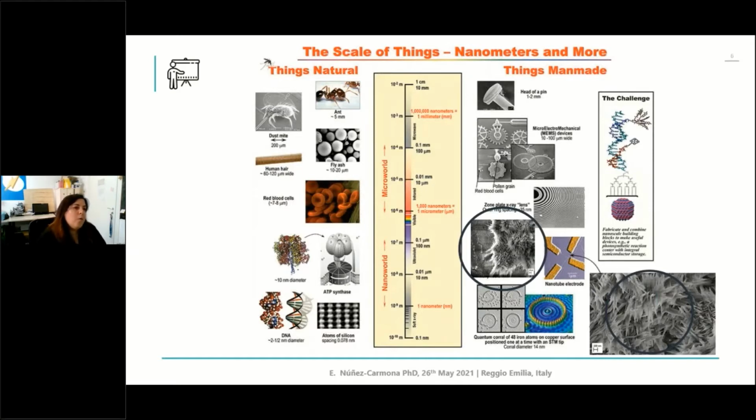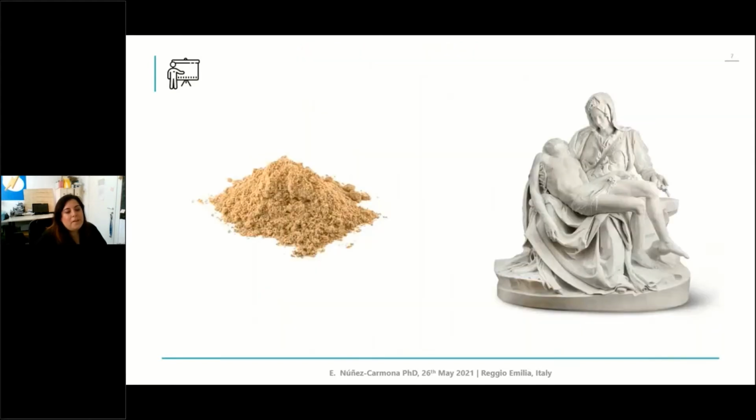But how do we move from the macro world to the nano world? Well, you have already seen this picture a thousand times. It is the Pietà of Michelangelo, and Michelangelo says that when he sees a block of marble, he doesn't see marble. He sees a sculpture that was fighting to come out, and just Michelangelo, equipped with a hammer and a chisel, was able to take out from the marble these spectacular sculptures, creating powder. Well, to arrive at nanowires, we can use these two different approaches. One is sculpting and the other one is using the powder. And we came to this.